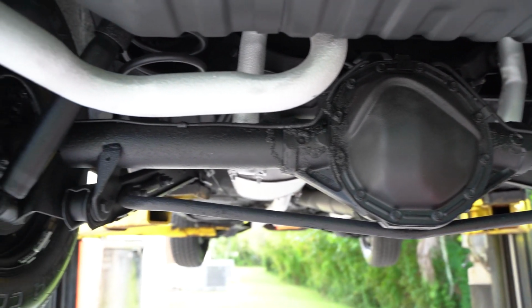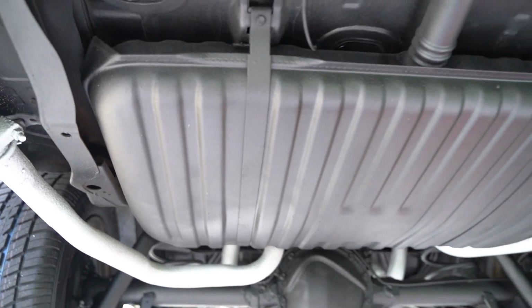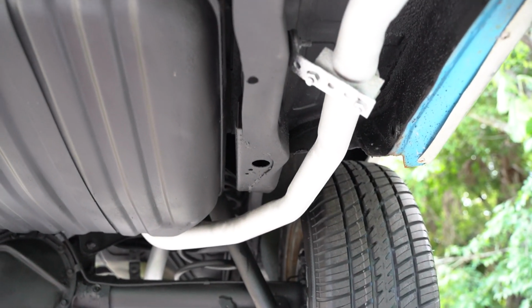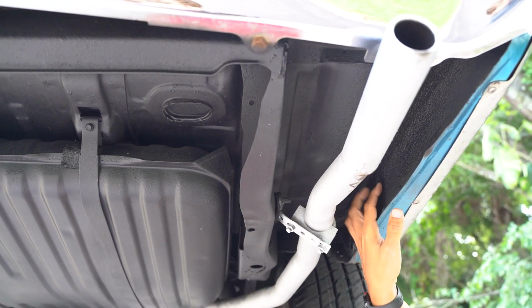12-bolt rear. Gas tank's in good shape. Driver's side frame rail on the car is in nice condition. Passenger side. Drop downs on the rear quarters look good. Passenger side, let's check out the driver's side.